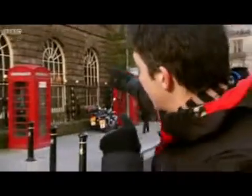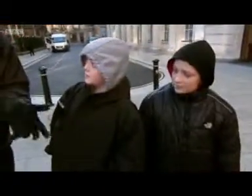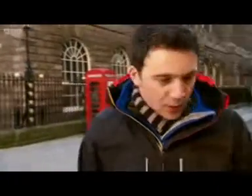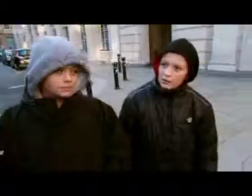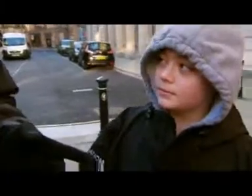Behind us is our starting clue, the big red thing. What is it? Telephone box. Good. Now we have mobiles, telephone boxes don't get used so often, but they're still a symbol of Britain, and there are thousands across the country. What could be historically important about a telephone box? How long it's been around. Yeah, anything else? The person who made it. The person who made it, yeah, very good.